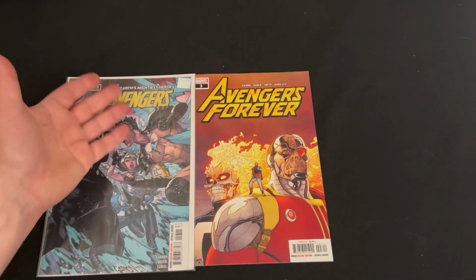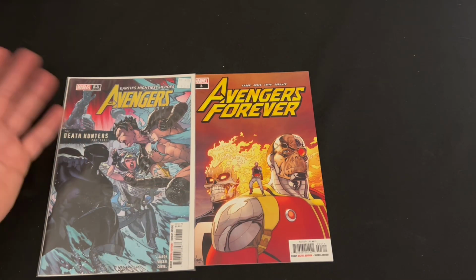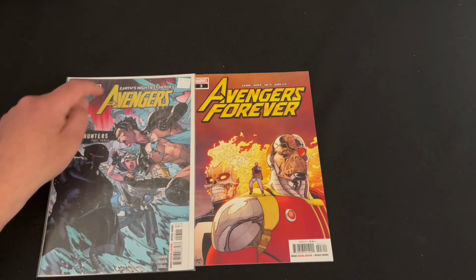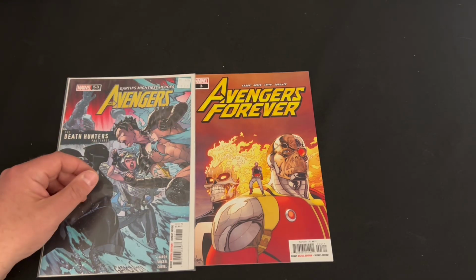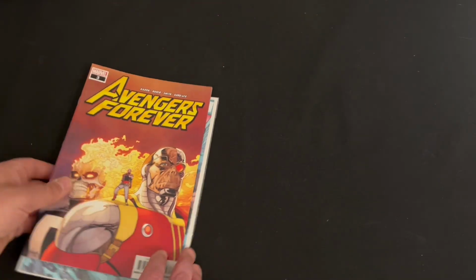And then once I get that last one, I can finally complete reading the entire run. I've only read the first like 20 some issues of this run, so I've got a long way to go to be able to finish reading that, but really nice progress with those 2 issues.